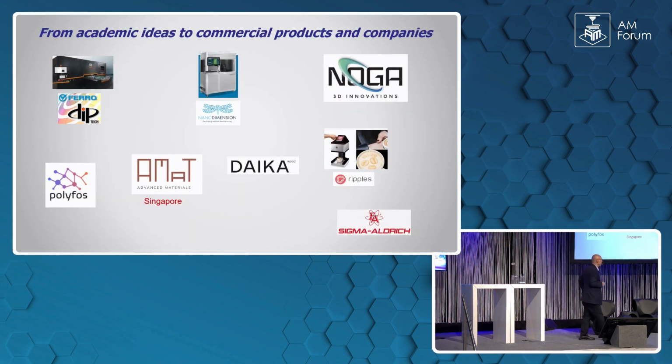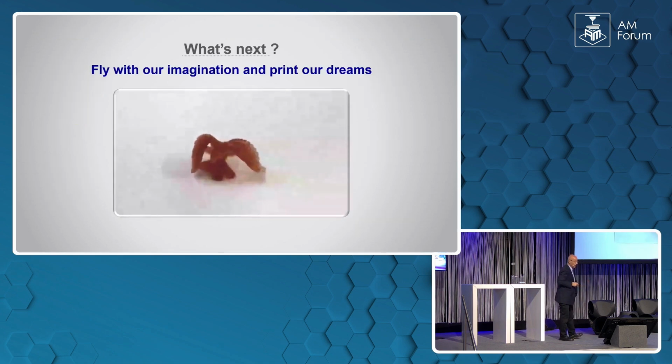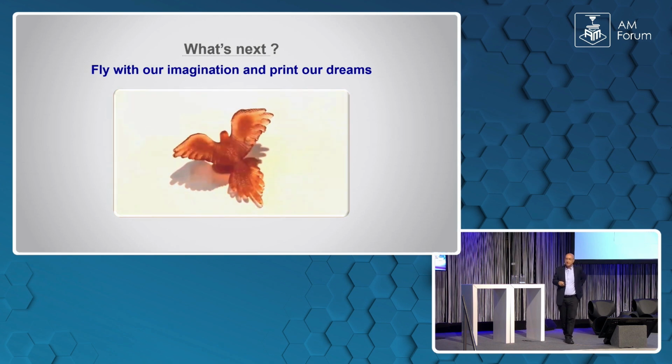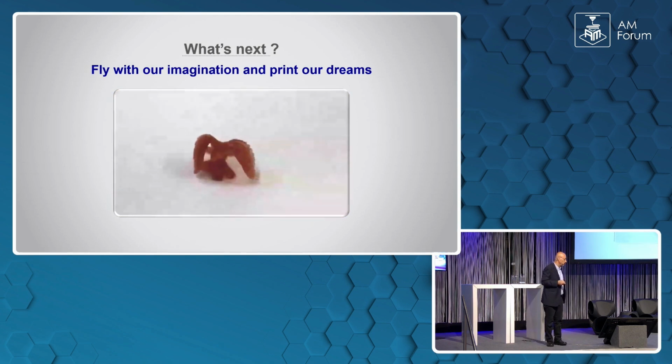Just to wrap up, I'm involved, as I said, a lot with establishing new companies and licensing our technologies, and here is a partial list of companies that I've been involved with that is partially based on our research in the field of printing only. There are other companies in other fields. What's next? I have no idea. All I tell my students is, let's dream and print our dreams, and some of them will hopefully make themselves to the industry.